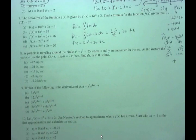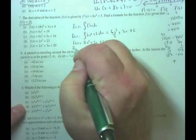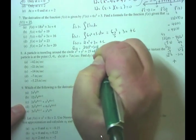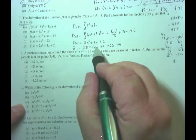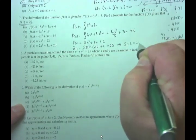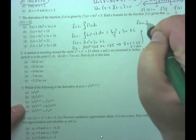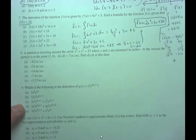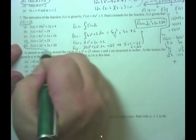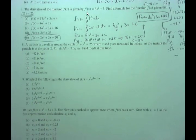I've got a 50-50 shot now. What else do I have to do? They gave me the information right here that f of 1 is equal to 25. So now I'm going to plug in 1. This is 2 times 1 cubed plus 3 times 1 plus c equals 25. Solving for c, 1 cubed is 1 times 2 is 2. 3 times 1 is 3. 2 and 3 is 5. 5 plus c equals 25. That makes c equal to 20, which means my answer, f of x, is equal to 2x cubed plus 3x plus 20. There's my answer. Which one is that? Plus 20. The answer is E. Does that make sense? Questions, complaints, comments? All right. Take a look at the next guy, number 8.